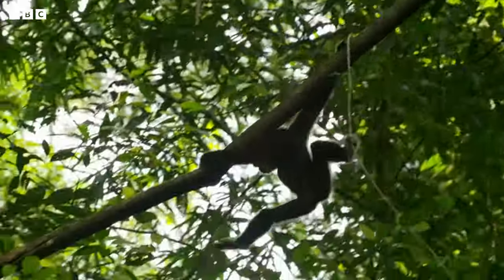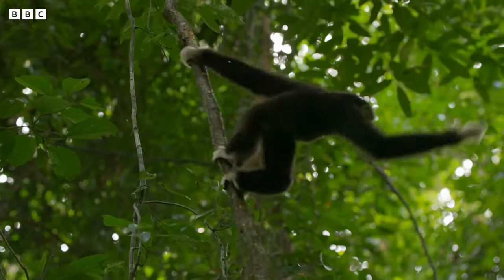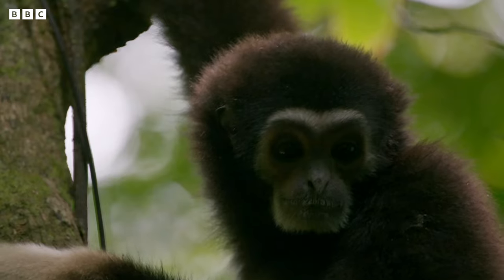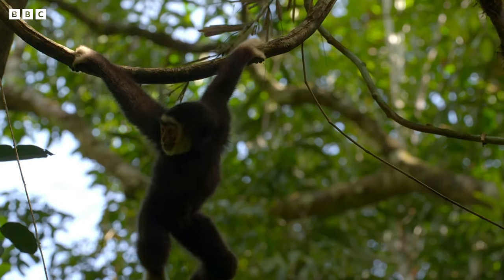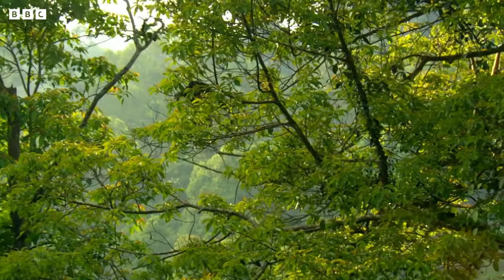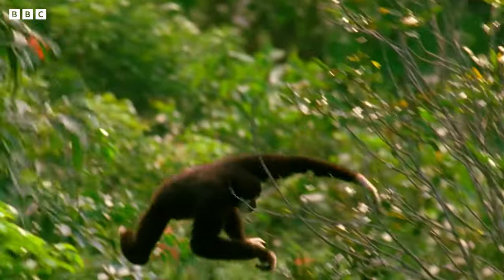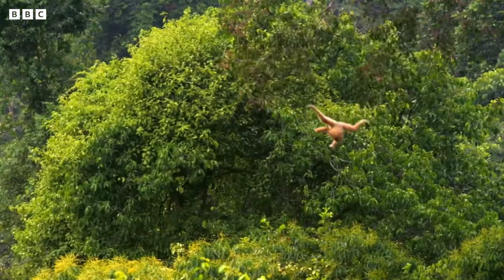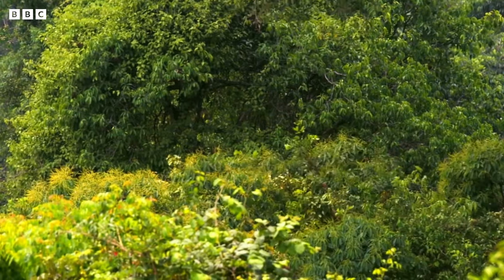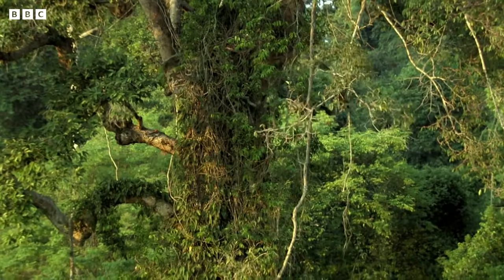Brilliant! It looks like Sherpa's a natural. That's some nifty branch work, mate. And if he stops to watch Mum and Dad for a bit, he might learn a few new moves. Yep, no one can fly through the trees quite like a gibbon. With their long, lanky arms and extra bendy wrists, they're the treetop super speeders. And it won't be long before Sherpa can fly through the forest as fast as Mum and Dad.